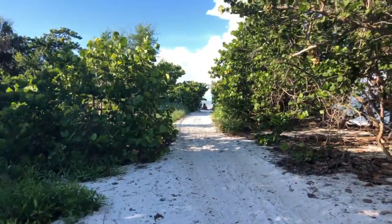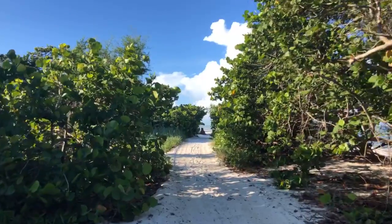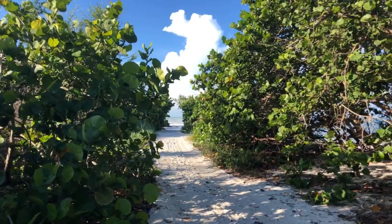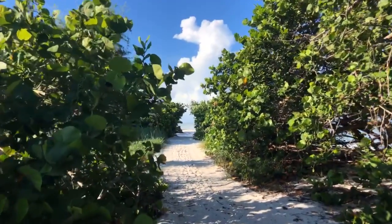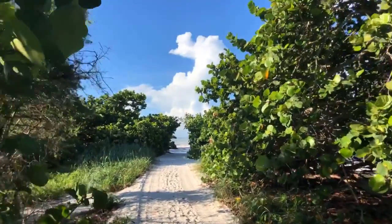Just beautiful looking down these nature trails. Those big puffy white clouds out there. Isn't that gorgeous? I just can't resist taking pictures here, sorry. Looks like a big rabbit head up there. Sort of.